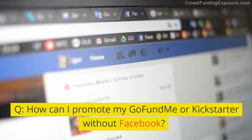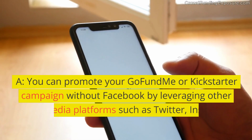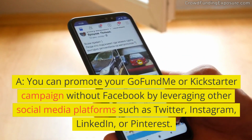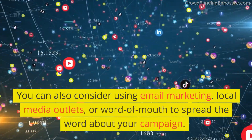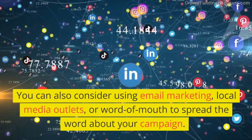Q. How can I promote my GoFundMe or Kickstarter without Facebook? A. You can promote your GoFundMe or Kickstarter campaign without Facebook by leveraging other social media platforms such as Twitter, Instagram, LinkedIn, or Pinterest. You can also consider using email marketing, local media outlets, or word of mouth to spread the word about your campaign.